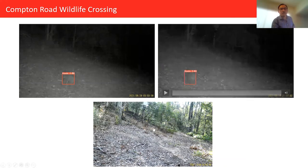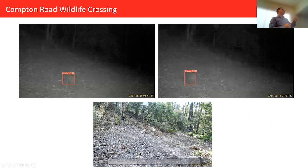And then again on the 4th of October. But in this last video, we can see the koala was limping. There were some injuries on the leg. So we reported this case to the Brisbane City Council. Hope they can go and help the koala.